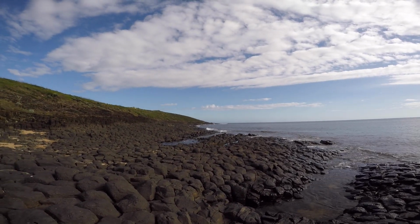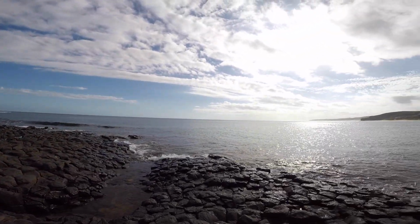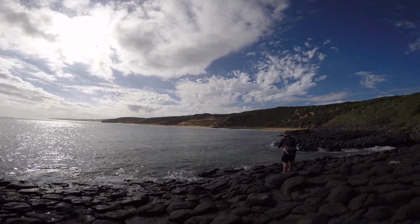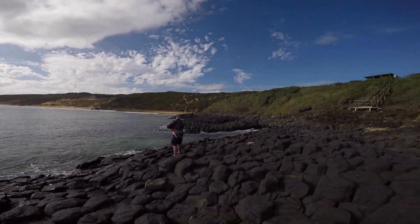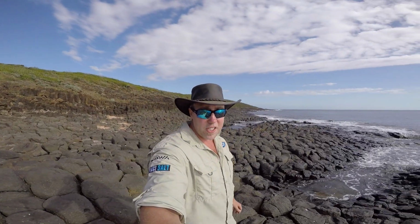You can walk all the way around the point there, but I'm not going to do that. Coast out there, nice sand dunes in the background. Mike's there having a flick. So yeah, we'll flick some lures around and see if we can get on some herring and stuff like that, to use them for bait tomorrow.